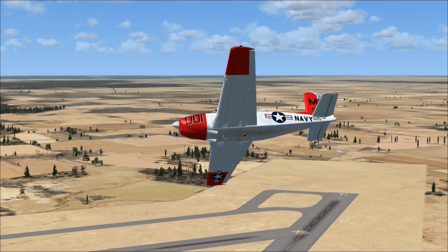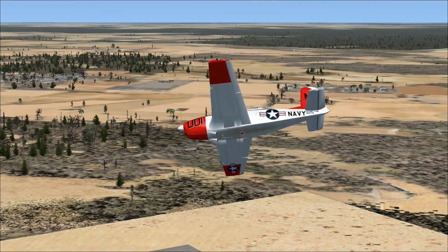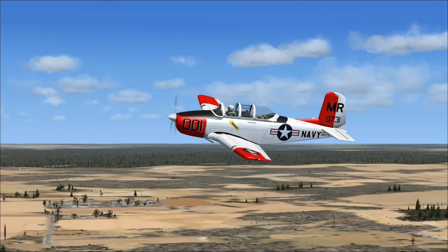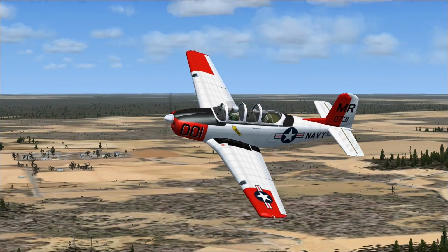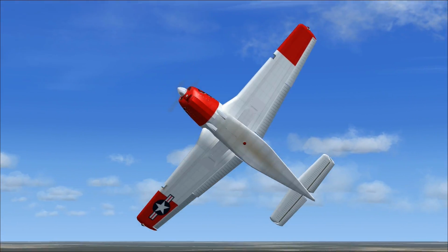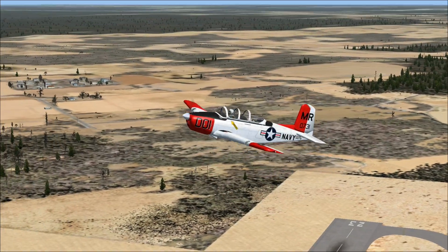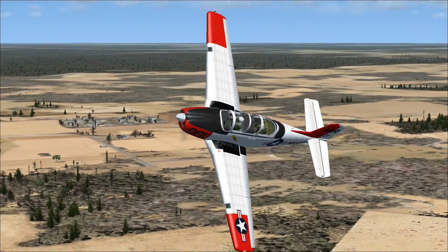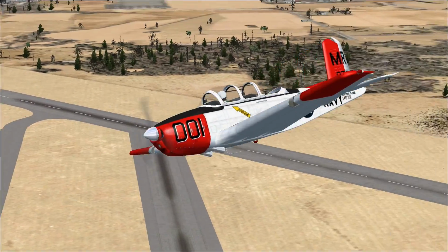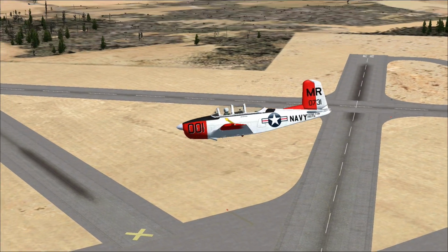Now, several T-34s remain in service at NAS Patuxent River, Maryland, and as an aerial spotter aircraft with the F/A-18 Fleet Replacement Squadron and Strike Fighter Weapons and Tactics School at NAS Oceana, Virginia, NAS Lemoore, California, and MCAS Miramar, California, and the Naval Strike and Air Warfare Center at NAS Fallon, Nevada. Whoa. Oh, I've just stalled my plane. Hold on. Woo.